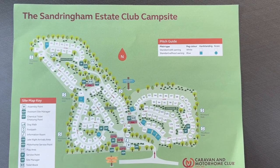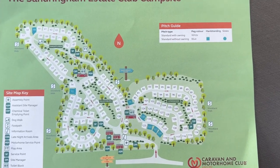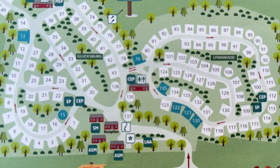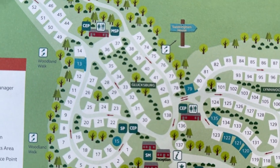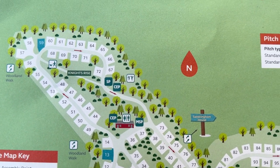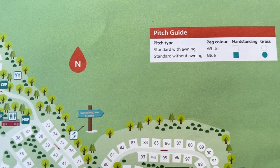As always with the Caravan and Motorhome Club, when you arrive on site you get given a map of the site showing all the facilities. You also get an information booklet showing what's around the area and where the nearest things are, such as the supermarkets, doctors, vets, that kind of thing. So all useful information.